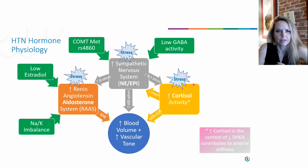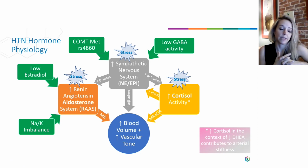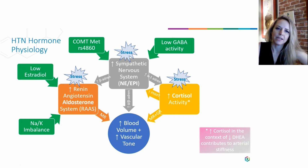High cortisol, and this is the third one over here. We know from cortisol excess patients, like Cushing's patients in particular, they present with hypertension as really a key component of their disease process. And it increases blood pressure by a number of different mechanisms. High cortisol in the context of low DHEA, I just want to kind of posit some of this information here.